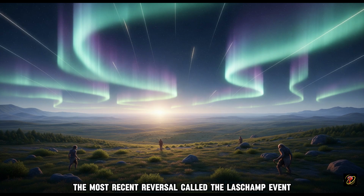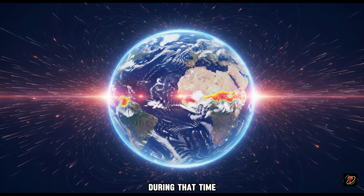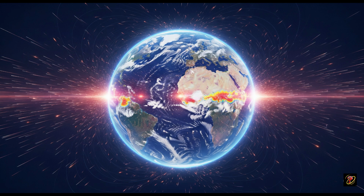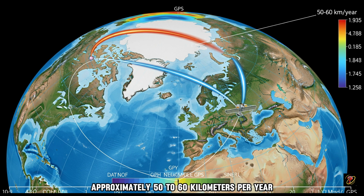The most recent reversal, called the Laschamp event, occurred about 42,000 years ago and lasted for several hundred years. During that time, the magnetic field weakened to 5% of its current strength, leading to increased cosmic radiation and climate change. Currently, the North Magnetic Pole is moving rapidly, approximately 50 to 60 kilometers per year, an unusually high rate.